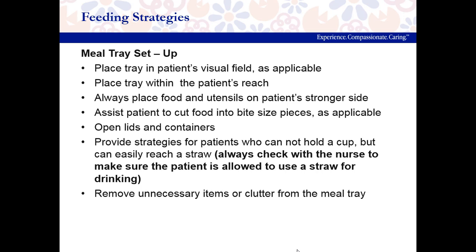Also, to avoid confusion for your patients, really would be helpful to remove any kind of unnecessary items or clutter from the meal tray.